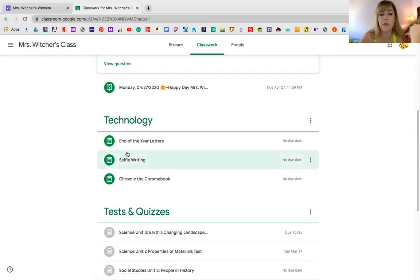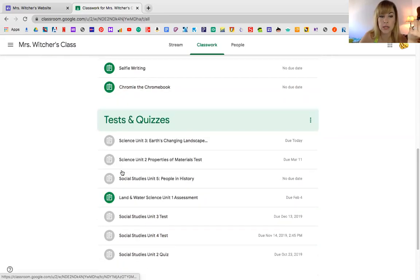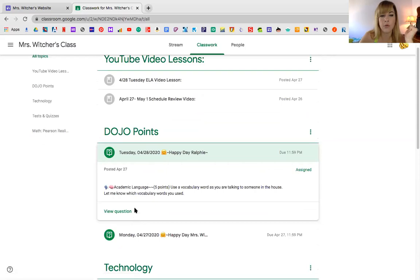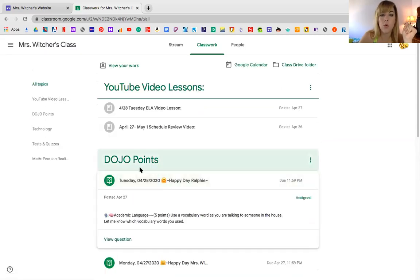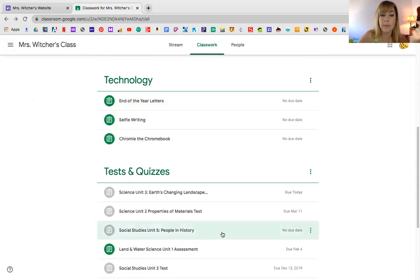Technology, this is where you have selfie writing, but now you're gonna see the new one, which is the end of the year letters. Before I click on that, I just wanna go through the other ones. This is where I post my tests and quizzes, sometimes for science and social studies. And then we don't have to worry about math. Okay, so now that you know where everything is, let me get into your end of the year letters, okay?